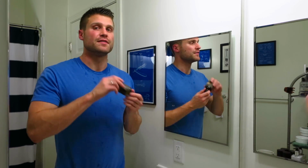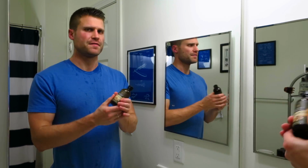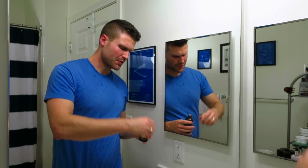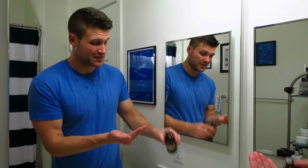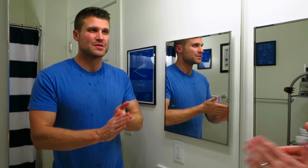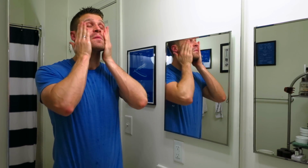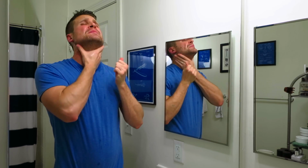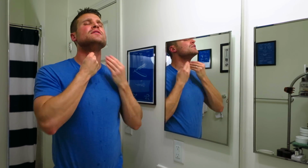Alright, aftershave. Today I'm going with the Captain's Choice Sandalwood. This is a fantastic aftershave. I really do love all of Captain's Choice products. They've just always worked well for me and I love the scent. Their bay rum's incredible. This is a bay rum with some sandalwood in there. Ooh, I took a big whiff. This is alcohol based. That alcohol stung my nose. Alright. Adding it in. Feels good. No burn.